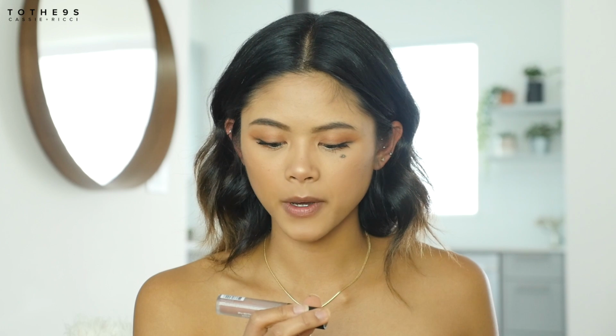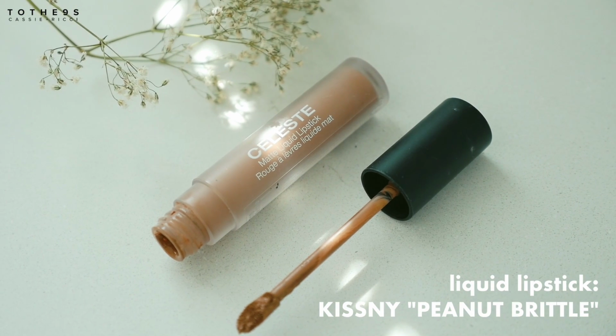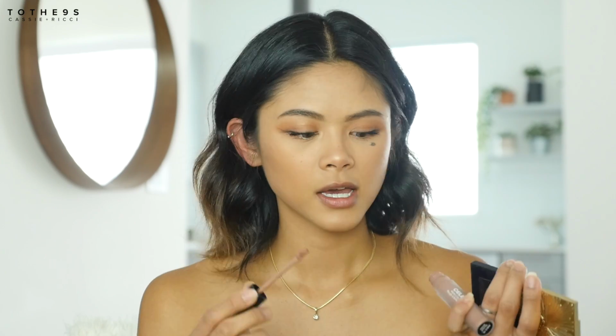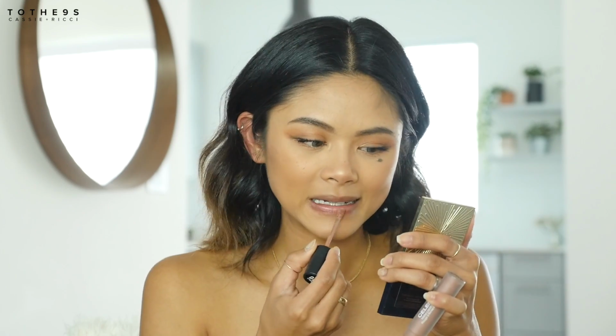So, last step, I used the Kiss New York in the color Peanut Brittle, another mauve-y color. This one's a matte finish.